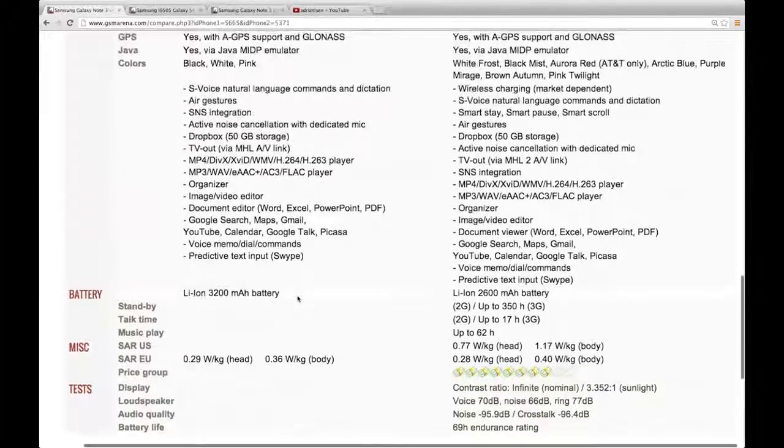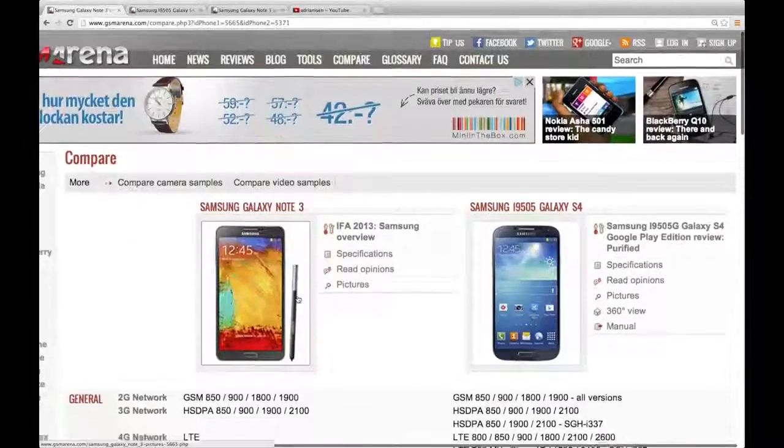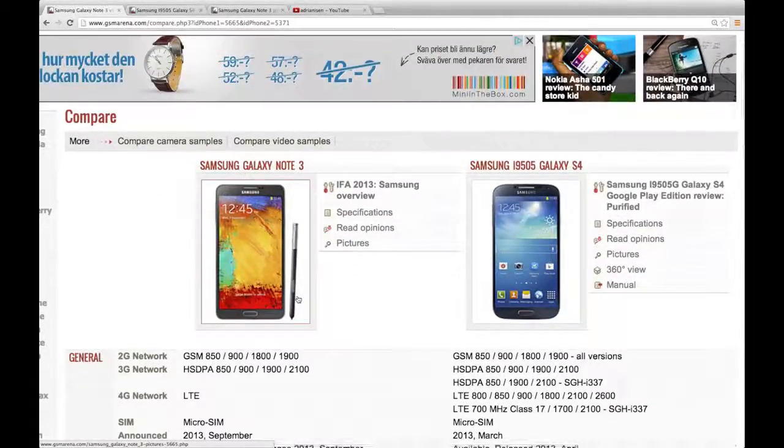So as I said there, a global launch there of the Note 3 is going to come September the 25th, and then in the US and Japan it's going to come out in October.